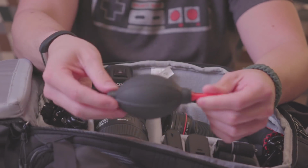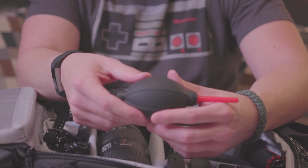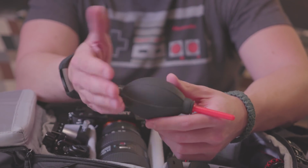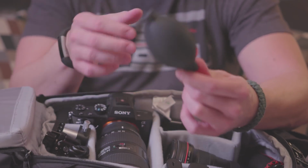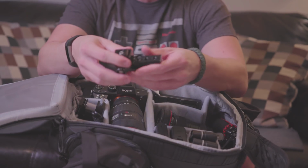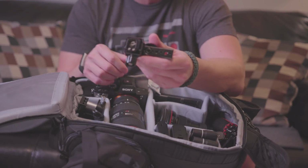Alright, next is a must-have and a must-take to any show, a Rocket. Traveling with a mirrorless camera, you want to make sure that you're able to get off any kind of dust particles when you're making lens changes or anything like that. This is a must-have. The next thing is a cold shoe. This allows me to add attachments to the top of my camera.